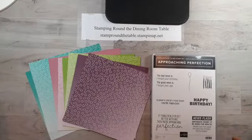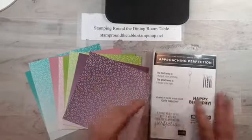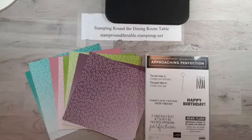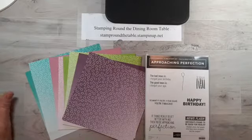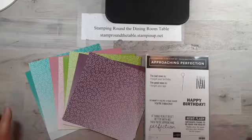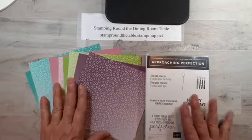So what I'm using tonight is two things that you can get starting January 5th from our Sale-A-Bration catalog. For every $50 you spend, you can get a free item. A few things are $100, but basically you spend $50 from either our mini catalog, which starts on January 5th, or our annual catalog. You can choose an item from our Sale-A-Bration. These are two things in our Sale-A-Bration.